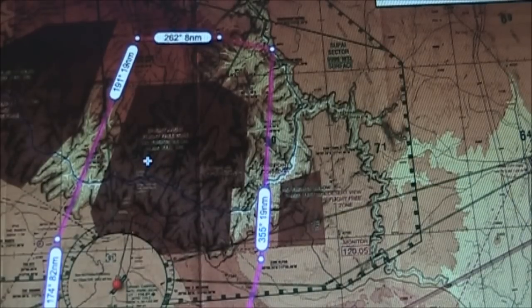Today's scenic flight will be dealing with the Supai sector, the largest and perhaps the most demanding of all of the sectors. Clear of the flight-free zones, which extend up to 14,499 feet, and clear of the corridors, operations in this sector are allowed at 10,000 feet and above, clear of those pointed out airspace.